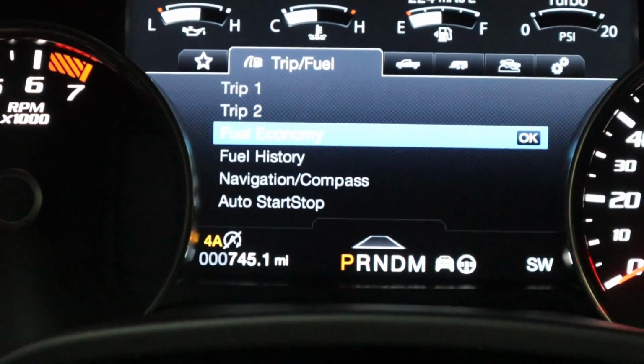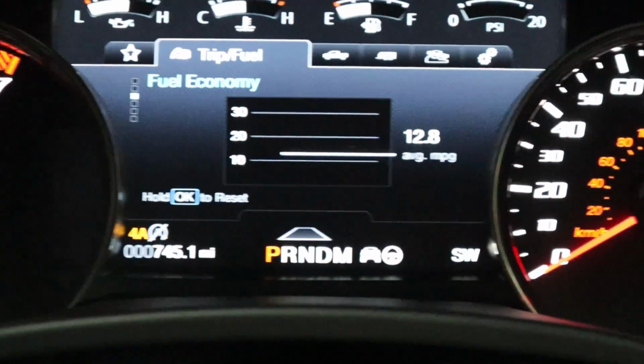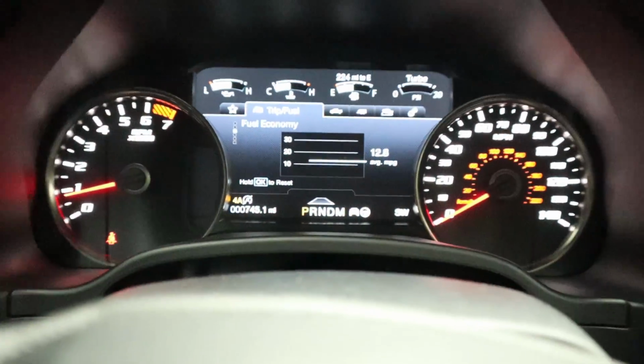Okay, we got the moment of truth. 12.8 miles per gallon average. Now, I've only got about, what does it say, 745 miles on the truck so far, so I don't have a ton of miles. So once I get more miles and I have a more accurate reading, I don't imagine it's gonna be that much more, because one of my friends has a Raptor. He's always in that like 11 to 13 miles per gallon range, somewhere in there. So I know mine's not gonna be all that much different.